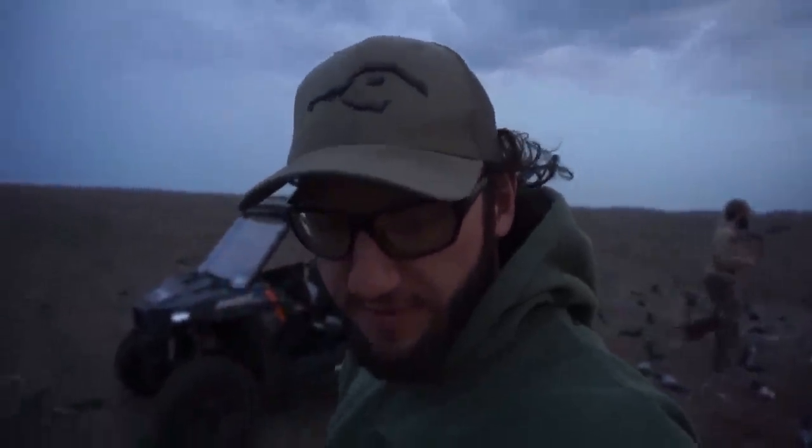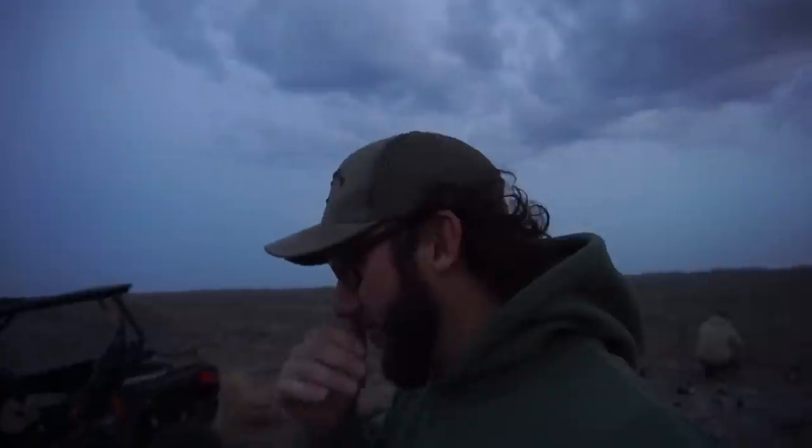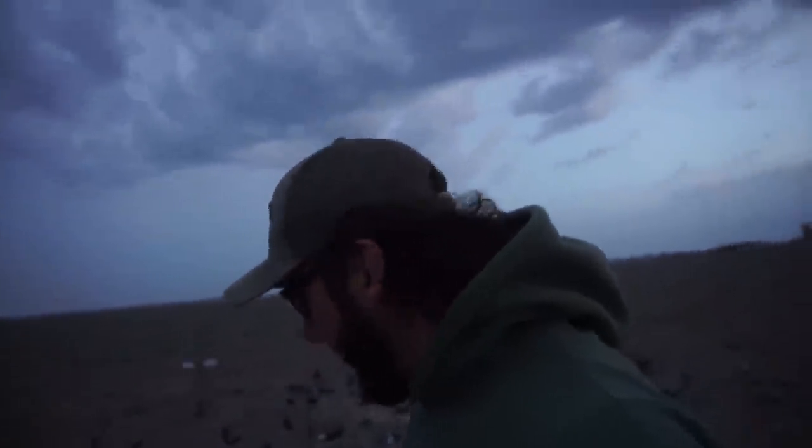Brought the side-by-side out today. Extra fluffy, extra comfy getting all this stuff in here. I'm telling you what, that quad, it's a lot of work trying to get all this stuff in here. But as you can tell, we are sitting extremely close to the decoys, literally 5 foot, because we're going to be rocking that pistol, and close range is how it's going to go today. The range on that pistol is not very far, let me tell you. So I hope the pigeons like us sitting this close.